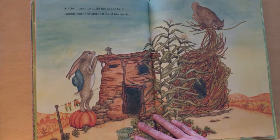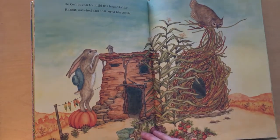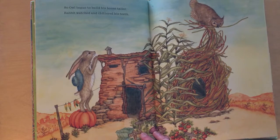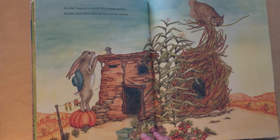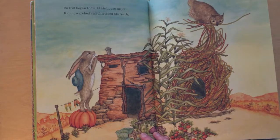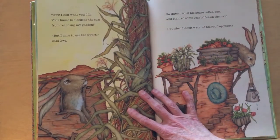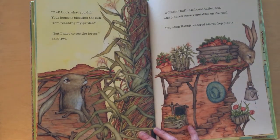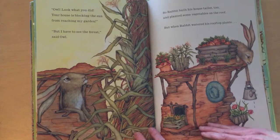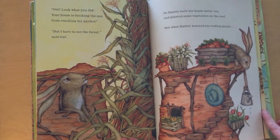Owl had an idea. So Owl began to build his house taller. Rabbit watched and chittered. He made a little noise like that. He chittered his teeth. Look, Rabbit is standing on his tippy toes on top of that pumpkin watching. Do you think Rabbit is happy about Owl's decision? Rabbit looks a little bit worried. Owl, look what you did. Your house is blocking the sun from reaching my garden. But I have to see the forest, said Owl.